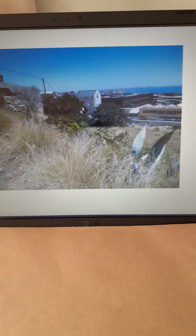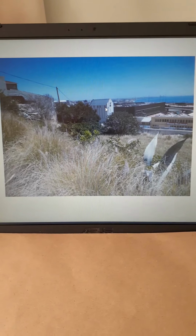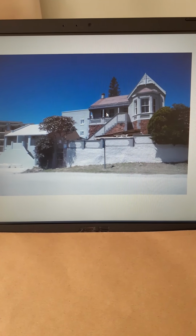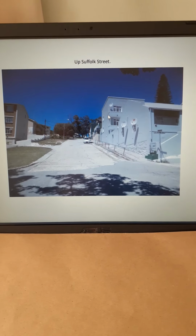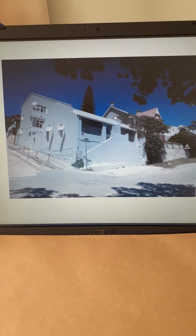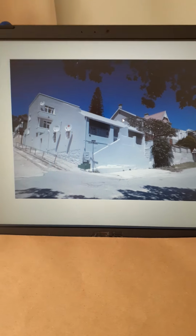And that was a former milling company, I think. We do another walk down that way at some point. And now up Suffolk Street. Very steep, eh? That's what characterizes this Port Elizabeth foreshore, steep hills all along.